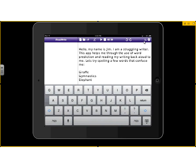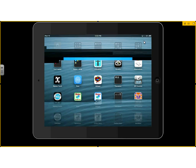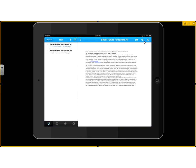So if we go into Dropbox, this is how we would send something to be read in iReadWrite. We go into Dropbox, and from Dropbox, we'd have to find a certain type of text. There are only two that you can open in here. You can open RTF files and TXT files. That's it. Nothing else will open into iReadWrite to read out loud.